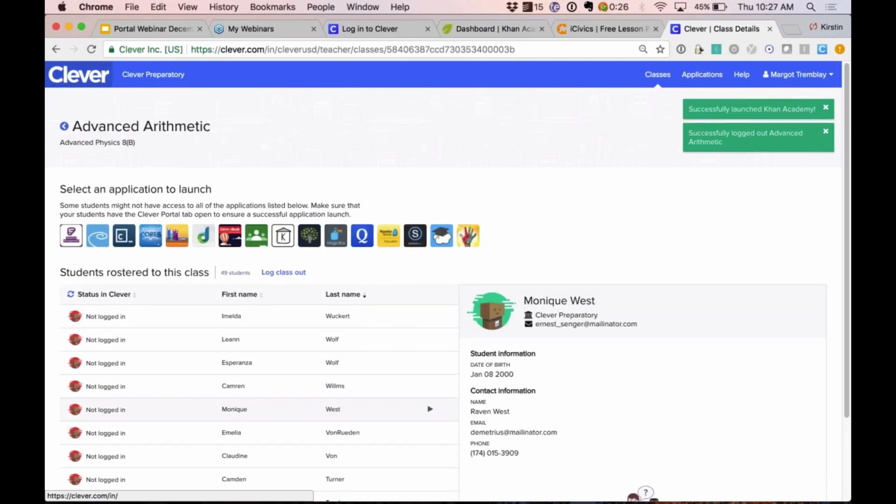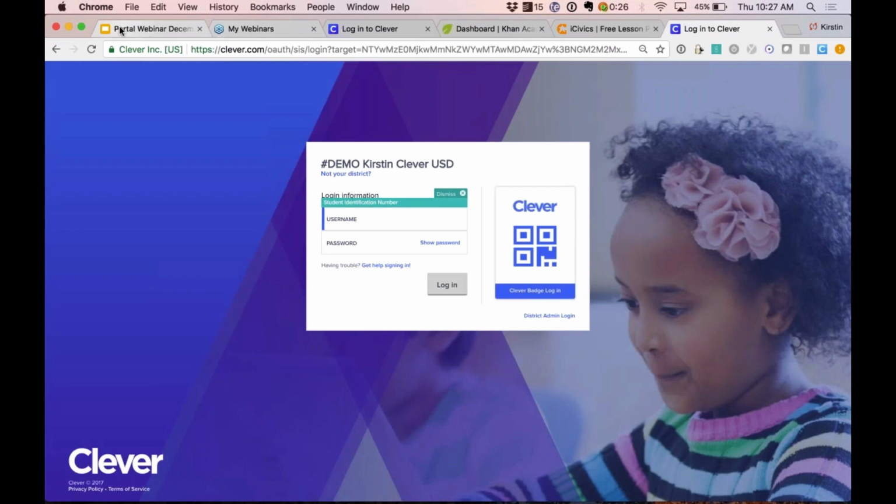As I mentioned, this is brand new functionality. Be on the lookout for this in the next week or so. And if you're really eager to roll this out to your teachers, let us know in the GoToWebinar interface, and we can probably get you set up with that later today.